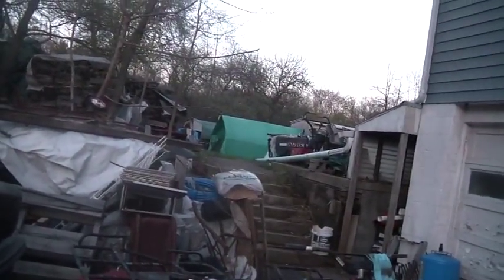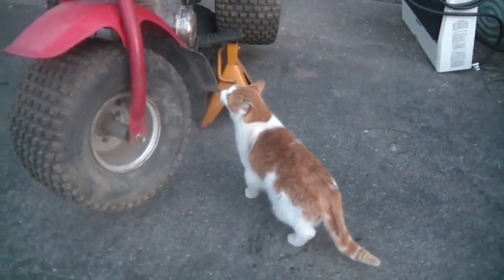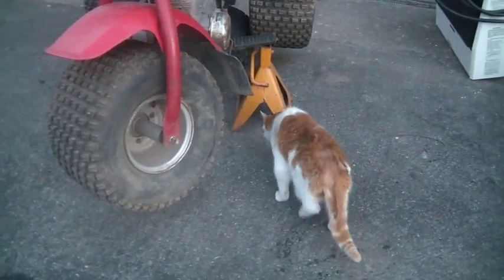Today's just beautiful, so it's really nice to just be out and enjoying it, even if you have a cat bossing you around. It's like having a second wife.